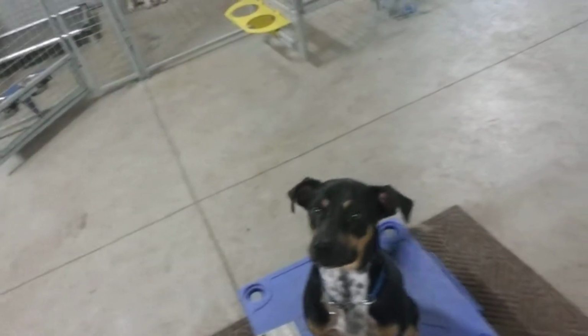Leave it. So even if they drop it, I don't want them getting down off of there and getting that food. Even if I drop it, if it's my mistake, tough. You wait till I release you. No. Good. All right, so that's what we're doing with the dogs right now.